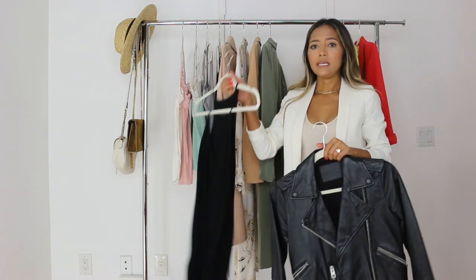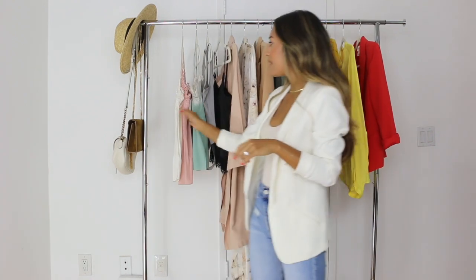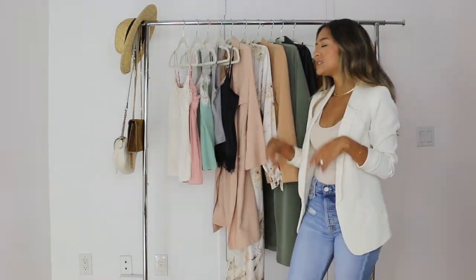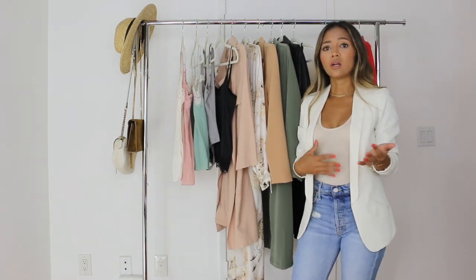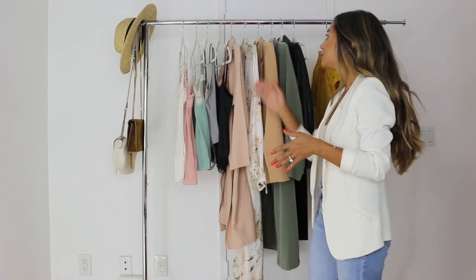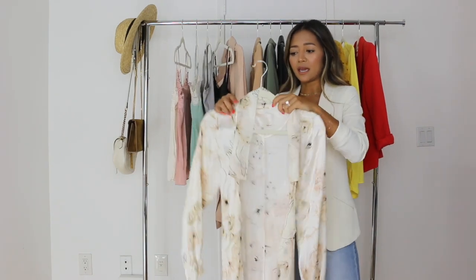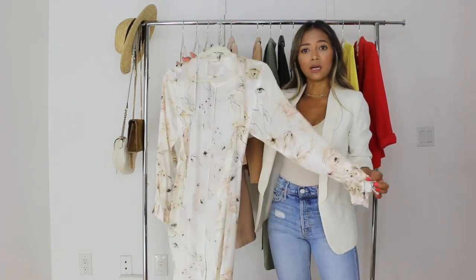And then here's just a plain black dress, which is also considered a basic. Here I have a lot of camis that are basics as well in basic colors. And so I feel like I've pretty much covered all of my basics and all of my basic colors. And so now I feel like I can add some pattern, which is why I went with this kimono duster, because again, it's still neutral colors, but also will go with a lot of other colors.